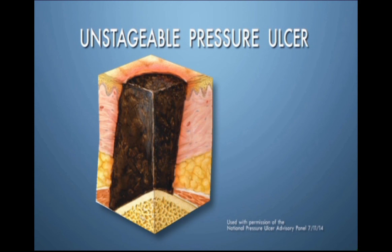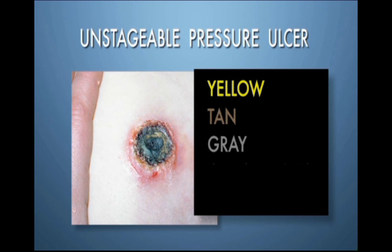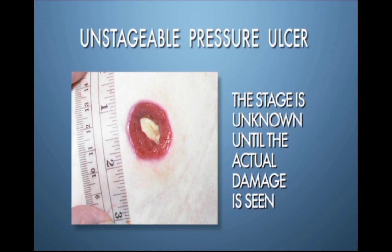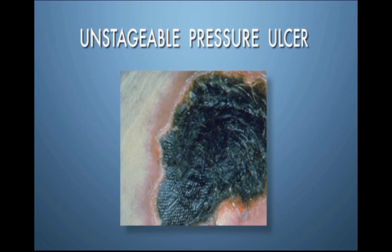The unstageable pressure ulcer is referred to when the wound cannot be seen fully because it is covered by an area of dead tissue called eschar. The area may appear yellow, tan, gray, green-brown, or black in color or appear as a scab. The wound is unstageable because the underlying damage is unknown unless the dead tissue or scab wears away to expose the actual damage. This should be evaluated by your healthcare provider. You should not remove this dead tissue that can often look like a scab by yourself.